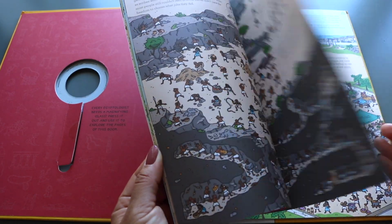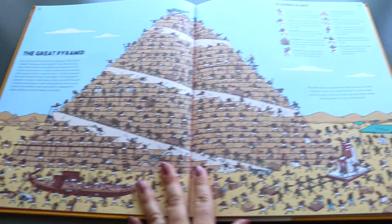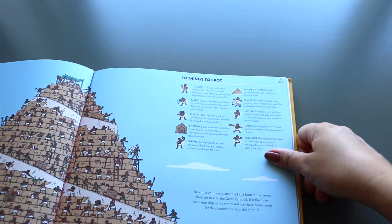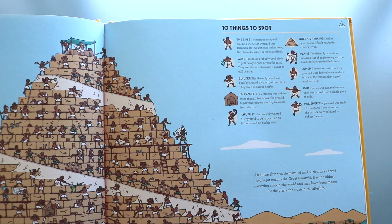So another thing that sets this book apart is that every page of this book is a real place of ancient Egypt. So for example, the Great Pyramid. In each spread, there will be a list of 10 things to spot within the page, with a brief fact about each thing or person you're looking for. For example, here we're looking for water.